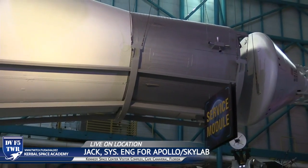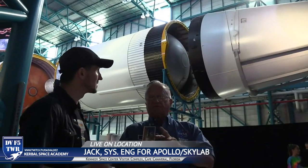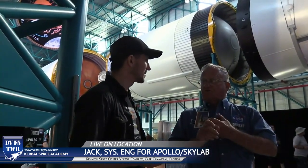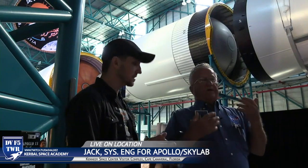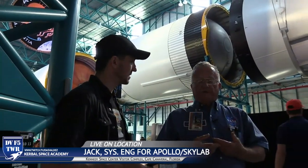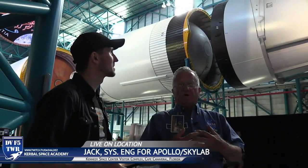Inside it has a liquid oxygen tank and a liquid hydrogen tank. Those 2 chemicals are used in a fuel cell to make electricity, but the oxygen is also used for breathing. And it's got fuel for the rockets and the thrusters. It's got, of course, the fuel cell that makes the electricity, to run their life support system. And it's got a water tank for their drinking water and stuff.